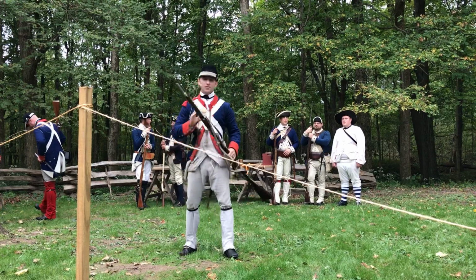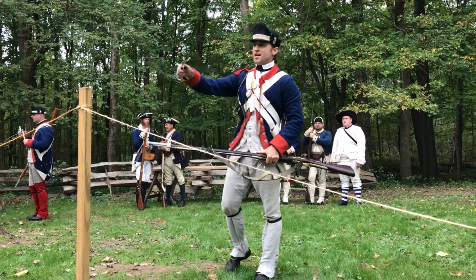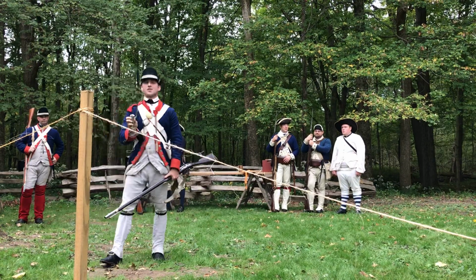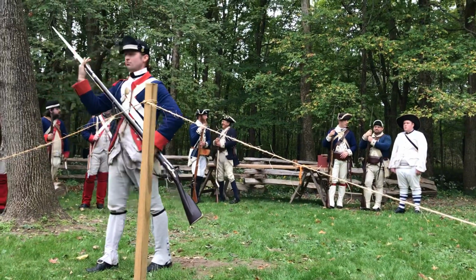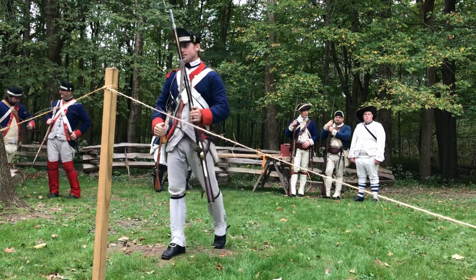So the tool of the 18th century warrior for the assault phase of a battle was 18 inches of cold steel. So every battle was ended with the bayonet. I should say every battle that ended in an assault was ended with the bayonet. So any warrior who went into combat with no bayonet could not enter an assault phase.